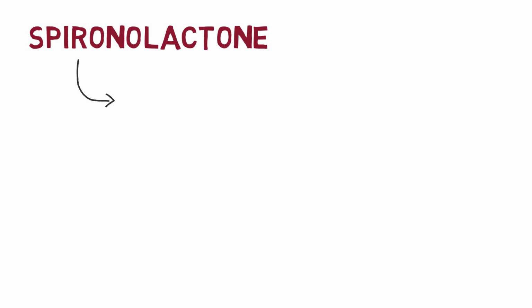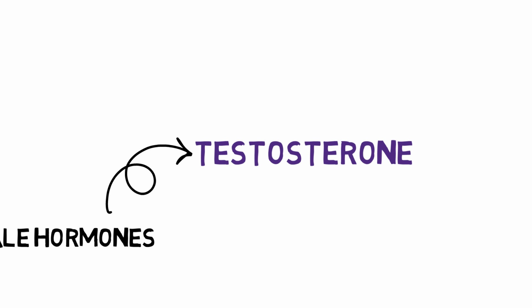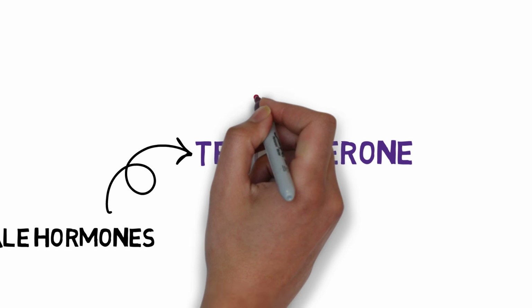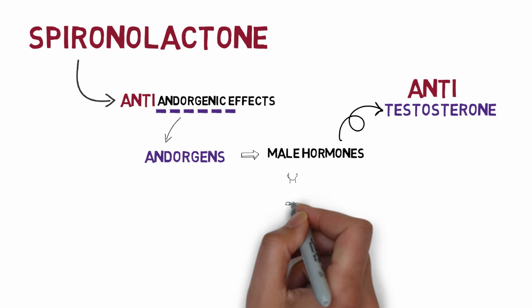Spironolactone also has anti-androgenic effects. Androgens are male hormones in the body like testosterone. Anti-androgenic effects means anti-testosterone effects. All women produce small amounts of testosterone.